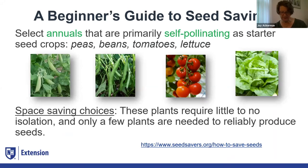So, beginner's guide to seed saving. Number one, select annuals that are primarily self-pollinated. So if we start with annual vegetables and we start with self-pollinating vegetables, we've made a good choice. So peas, beans, tomatoes, and lettuce are all plants that are annuals, that are self-pollinated, and they also don't require many plants to reliably produce seeds.